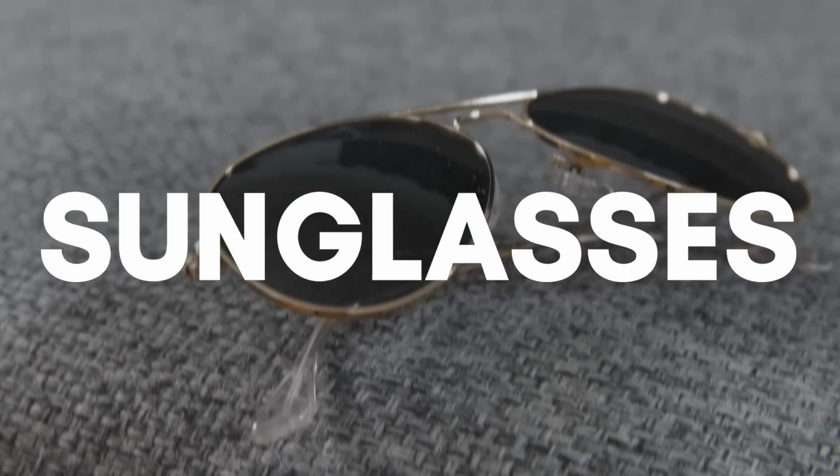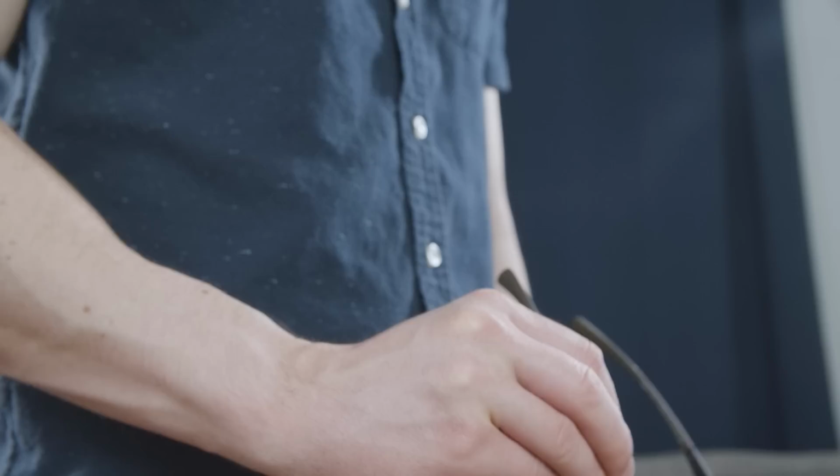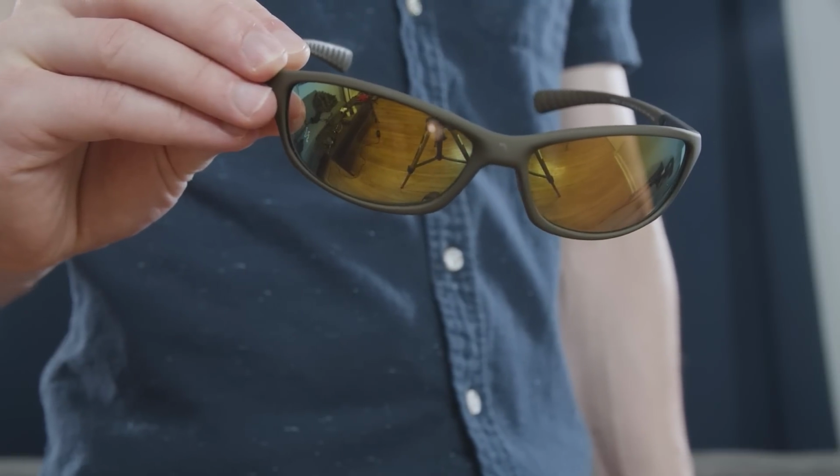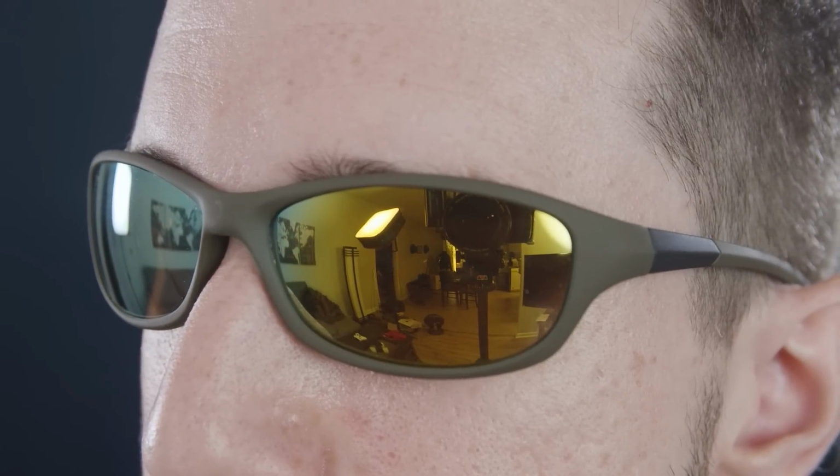Next up in a man's summer wardrobe, let's talk about sunglasses. Now, the biggest mistake I see here is that a lot of guys wear shades that are designed for a specific purpose, such as sports shades. And again, these you may think make you look cool, but guys, go for a more traditional look. Go for the classic style that pretty much works with any face shape.